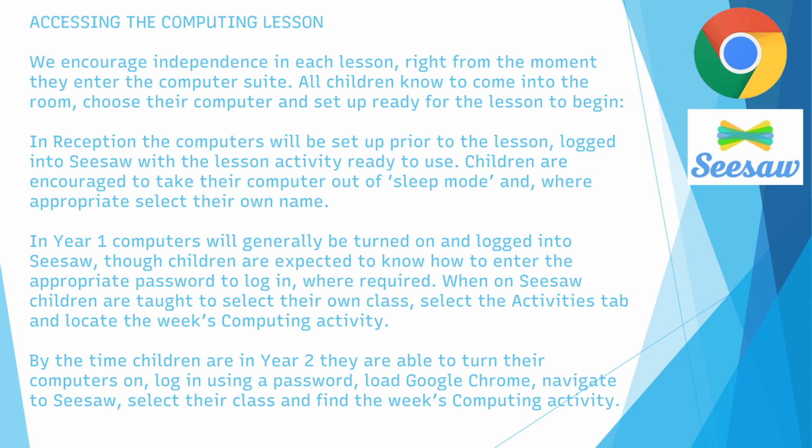By year 1, children are beginning to become more independent. Whilst the computers will generally have been turned on and logged in, they will know to use the favorites bar on the computer to select Seesaw, how to find their class on the website and the activity tab.